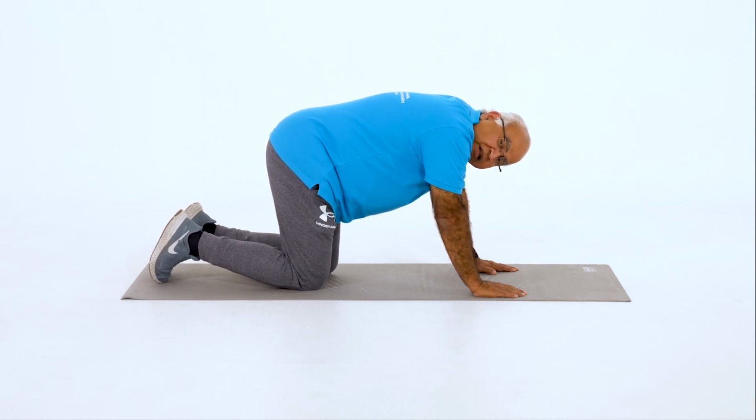The third one is slightly more complex. We have to put our hand and leg out, but the alternate hand and the opposite. So if the right arm goes forward and the left leg goes backward, and then you have to maintain that position. This is not an easy position to do. Some people may not be able to do it. It doesn't matter. It is the belly button, the first four, that are more important.